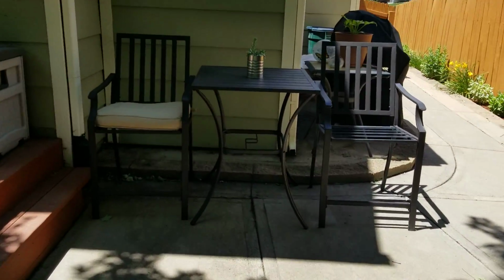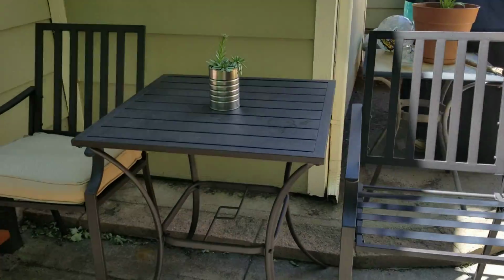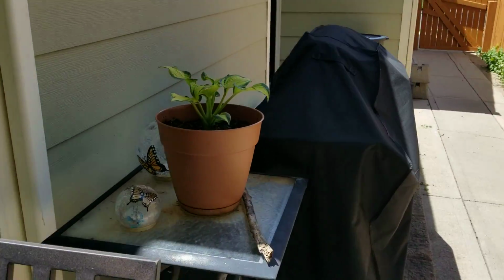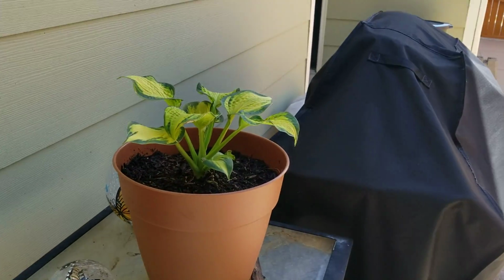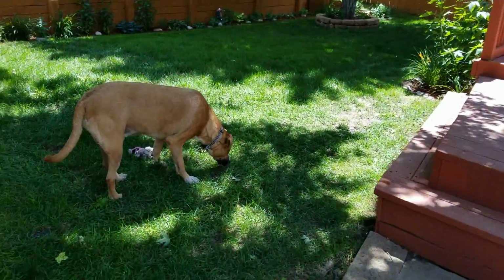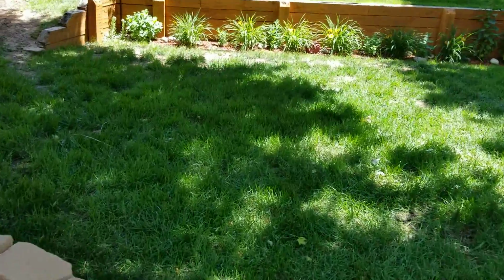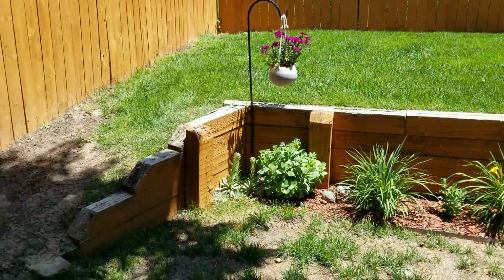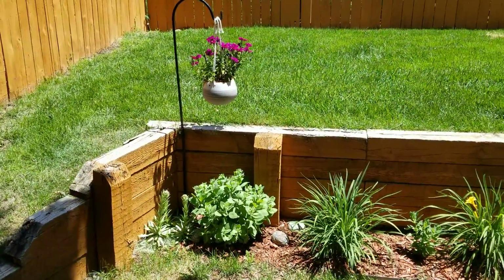Got a nice little table and a couple of chairs so we can have breakfast here in the morning, eat my oatmeal and drink my coffee. These are new hosta in a pot. Anyway, I'll show you towards the back. Karen's got this hanging plant. She's in charge of the pots.